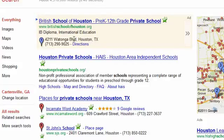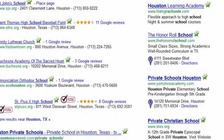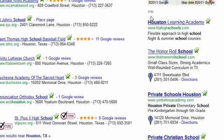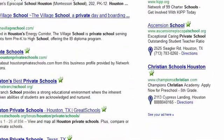So this is not in Britain or anything like that. Now, if we go over here to the right, scroll down, you will see some more listings here. Also, you'll see a little text link that says ads, and these are local listings as well, that look like search engine results of the local private schools in the Houston area. These people are also paying to be here.